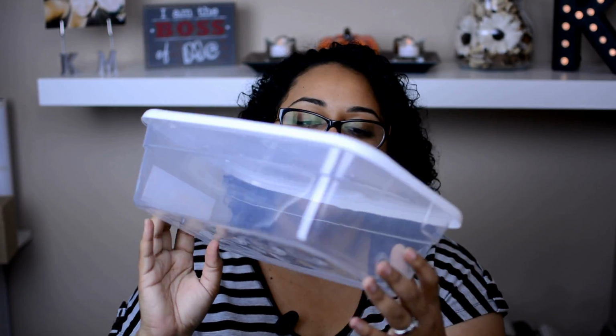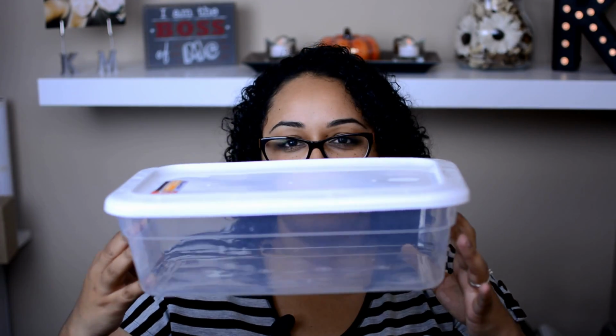Next, I got a few of these little shoebox containers. I really liked these. I was watching a pantry organizational video on YouTube, and the reason why I got these is because I saw she put her ramen noodles in here, and I thought they stacked up so well. And in my pantry, the ramen noodles are just on the counter or on the shelf. There's no rhyme or reason to them. So I thought this would be a really good tool for that because we do have them in our home. They're bad for you, but we have them. So I picked up a few of these.